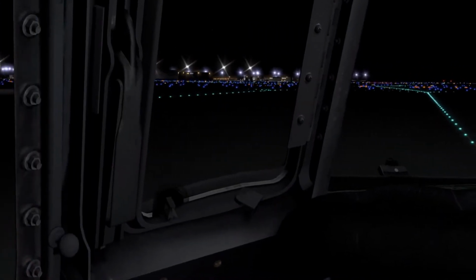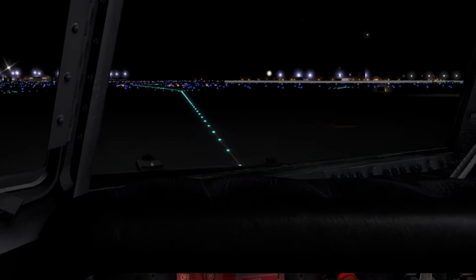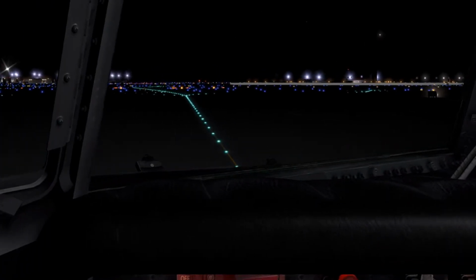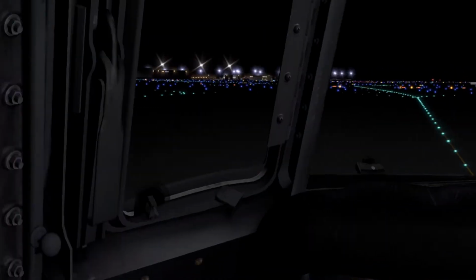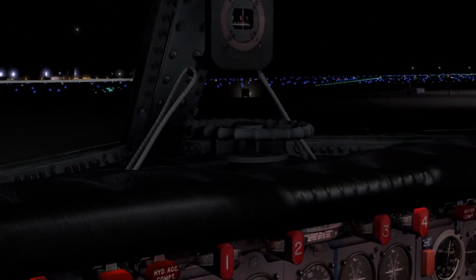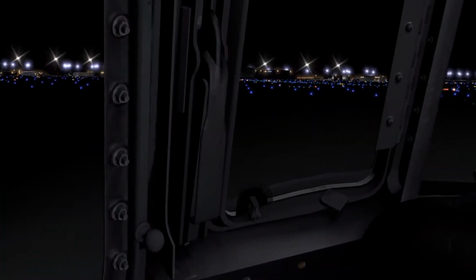And we've got a fairly long taxi to our runway, so I'll give you a little snippet of the history of our destination, Wake Island. The island was first discovered in 1568 by a Spanish explorer who named it originally San Francisco. A British ship captain, Samuel Wake, rediscovered it more than 200 years later in 1796, and the island was subsequently named after him.